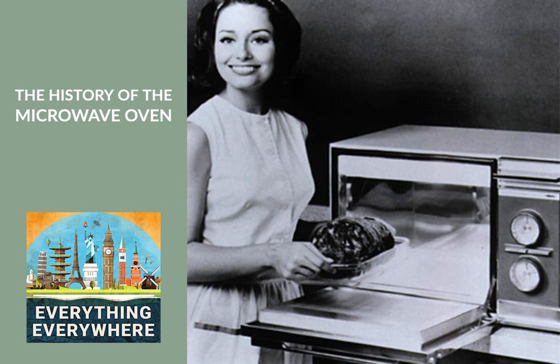According to legend, in 1945, an engineer by the name of Percy Spencer was working in front of an active radar installation. As he was working, he noticed that a candy bar he had in his shirt pocket started to melt. His investigation into the phenomenon resulted in a new technology that has radically changed how we cook and live. Learn more about microwave ovens, how they were invented, and how they work on this episode of Everything Everywhere Daily.